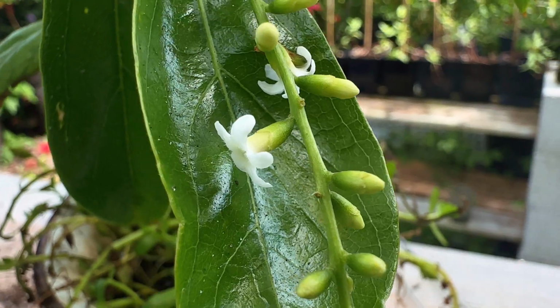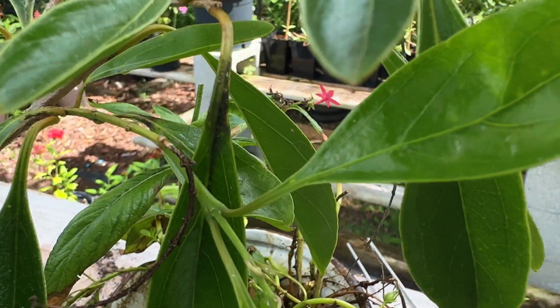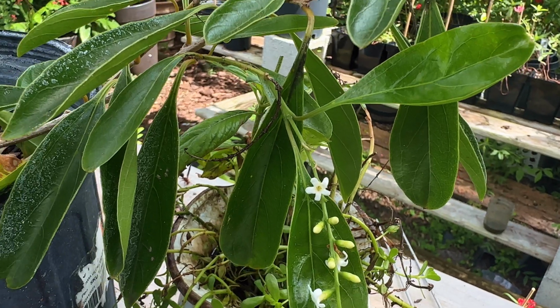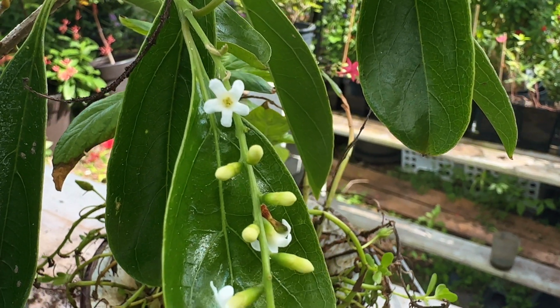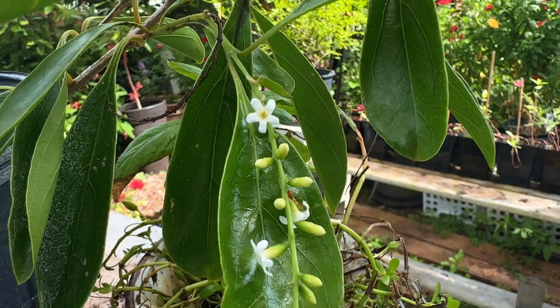I love that it doesn't have a period of dormancy. I love how the leaves are shiny. It's going to add some cool contrast and visual interest. And it's going to be a great native plant addition to my backyard butterfly garden.